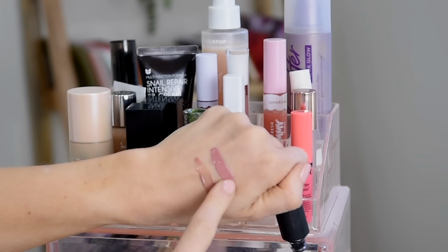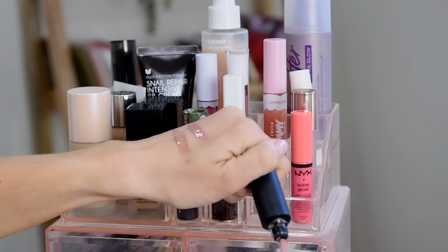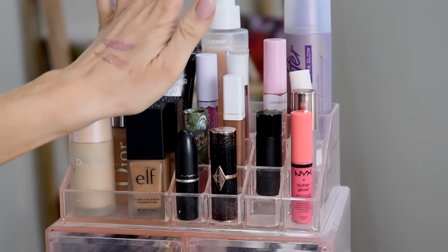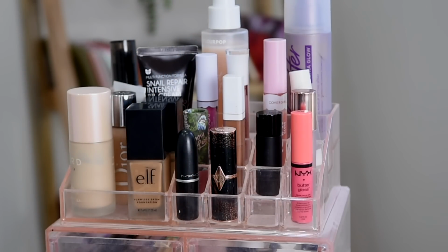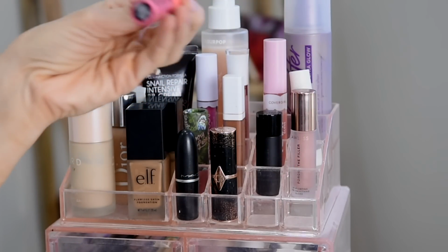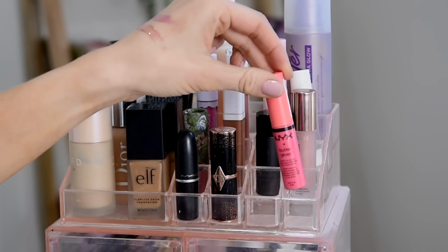You can see that compared to that one right there. Not quite as opaque. This is more of a lipstick gloss. This is a little bit more on the sheer side, but it does give a good amount of color. It's very pretty. I don't know why I never use it. Probably because it's one of those things I feel like I have to save for special occasions because it's such a high-end brand. And then I have the NYX Butter Gloss. This is in the shade Peaches and Cream, a really pretty kind of bright poppy nude pink.